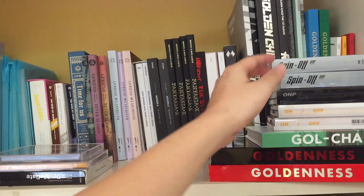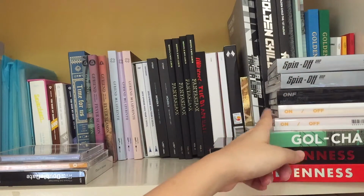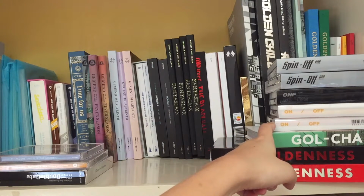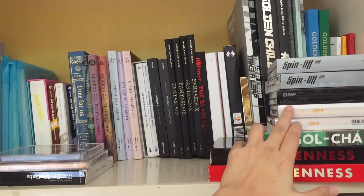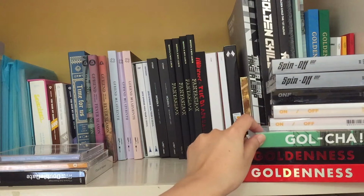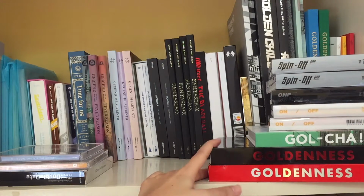And then we have 2 copies of ONF's spin-off, ONF's Go Live. Anyway, this is their EP album, their first mini album. And then here is Golden Child's very first album, Golcha, and then their single album, Golden S.